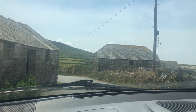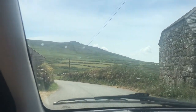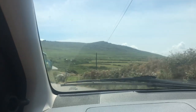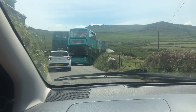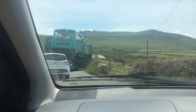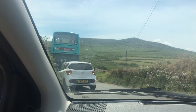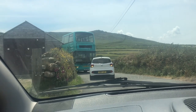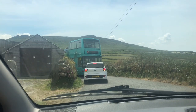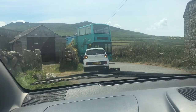Coming. What, directly? You're going, are you? What if you meet the bus? He stopped. Oh, he's letting you through. Oh. Two buses. Right, you're going backwards then. Keep going. Get by now, can't you? You might need to pull into the driveway. There's stones here.